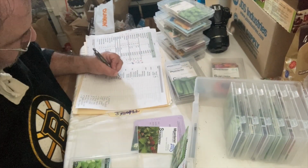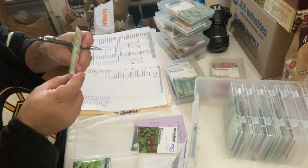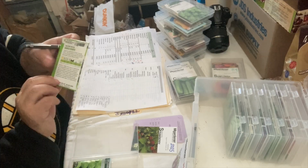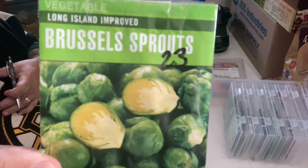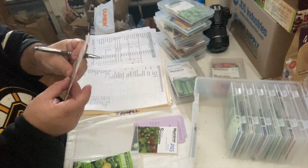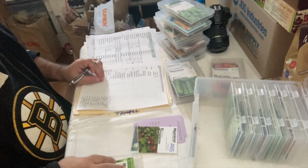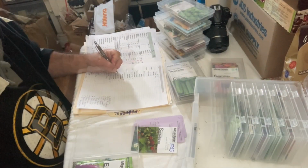I'm going to plant them at a different time of year, both the Catskill and the Long Island Brussels sprouts. And I have enough seed. I don't think I'm buying any new ones. So I think Brussels sprouts were good. Eggplant, that is something, let's see whether I'm successful. This will be my third attempt, and if I don't work it out, I don't work it out.